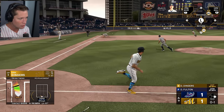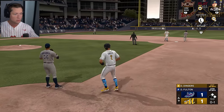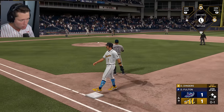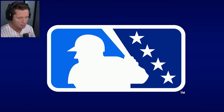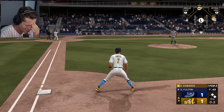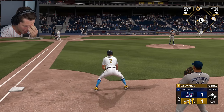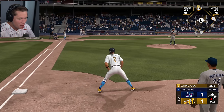Let's go. That's what I'm talking about. That should get him to third. Throw back in quickly. First and second now with nobody out. I was hoping he was going to be a bit more aggressive. It's fine. We can still work with this. Come on, boys. Oh, my God. We've got an Edwards Shinton strikeout, back-to-back coming up, guaranteed. Gets him swinging. Shinton got the boot, baby. Hinojosa's up. Let's go.